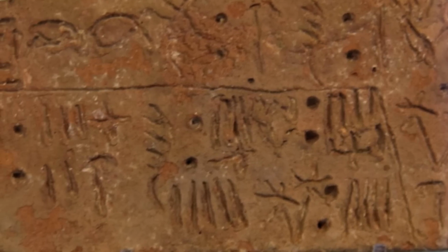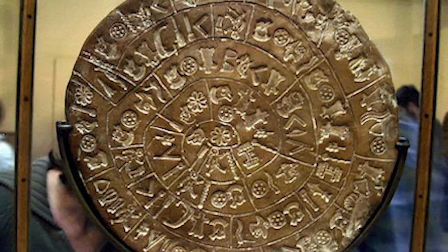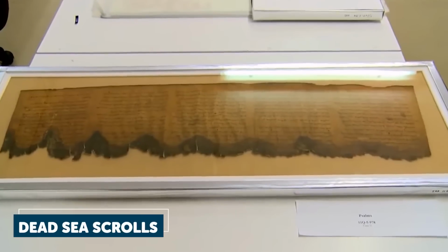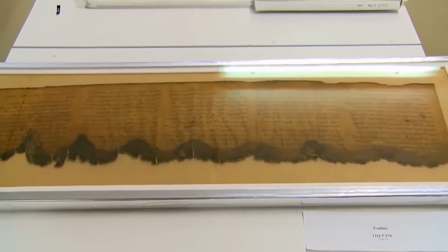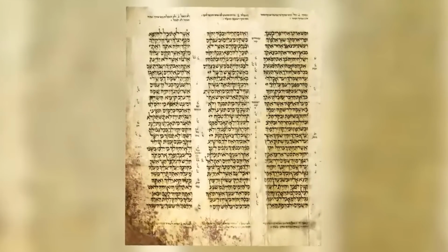The language found in this next scroll was almost as dead as where it was discovered. The Dead Sea Scrolls. The Dead Sea Scrolls are as fascinating as they sound, and they are one of the most important archaeological discoveries of the 20th century.